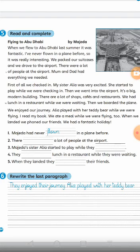Flying to Abu Dhabi. When we flew to Abu Dhabi last summer, it was fantastic. I've never flown in a plane before, never in my life have I been on a plane. So it was really interesting. We packed our suitcases and we drove to the airport. Packed means gathered their things in the suitcase. And we drove to the airport. They drove the car to the airport. There were a lot of people at the airport. Mom and Dad had everything we needed.